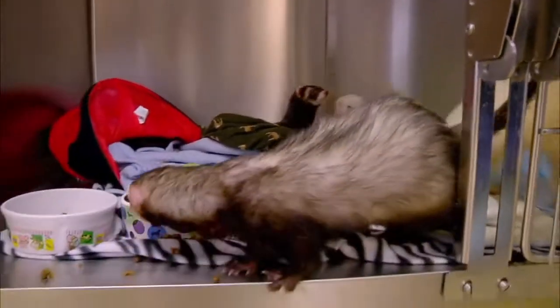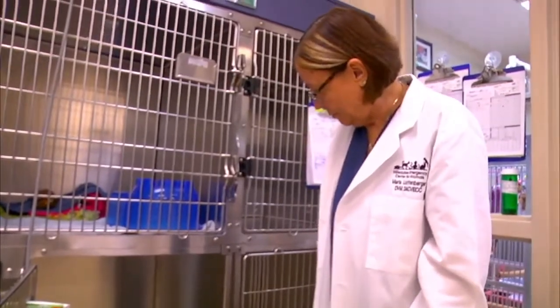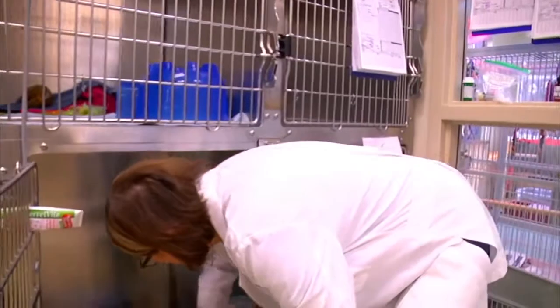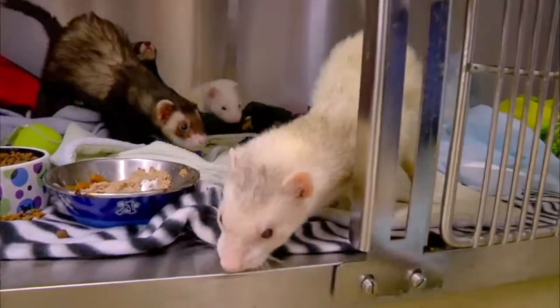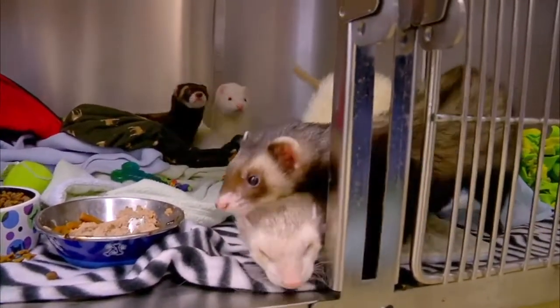These are ferrets, which are owned by one of our technicians here. She loves ferrets and she helps rescue them too. So these guys all live together. They love each other. There's about 6 of them in there.